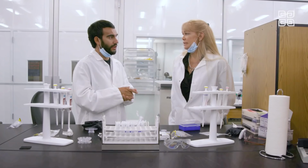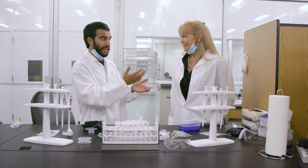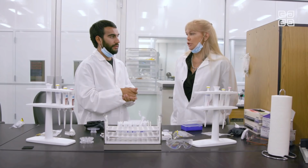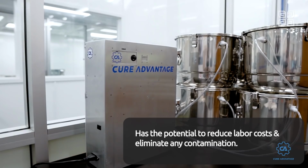Okay, so it's almost like you put the flower into a receptacle, and rather than burping it manually, that system will handle any exchange of gases within it so that you can cure faster. Right, and it's a very simple system to use. Dried flower is put in the containers and they're connected with quick connects, and it's that simple. It has the potential to reduce labor costs and eliminate any contamination.